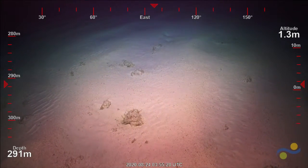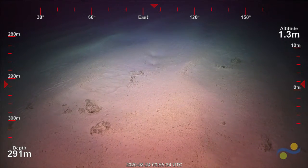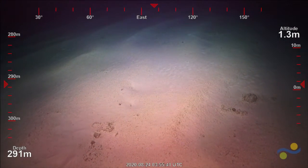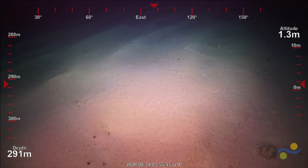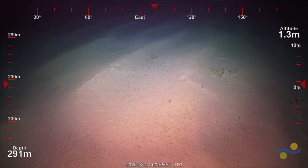So we've got lots of tools to help us navigate here. Of course, there's this wonderful navigation line. We can see in full 3D exactly where both the ship is and where the SuBastian is. We also have a forward-looking sonar on the SuBastian, so that's one of the images. It scans backwards and forwards.